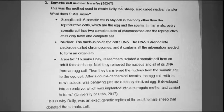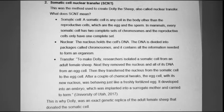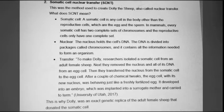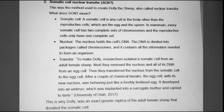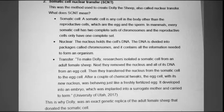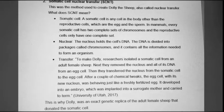The DNA is divided into packages called chromosomes, and it contains all the information needed to form an organism. Transfer. To make Dolly, researchers isolated a somatic cell from an adult female sheep. Next, they removed the nucleus and all of its DNA from an egg cell. Then they transferred the nucleus from the somatic cell to the egg cell. After a couple of chemical tweaks, the egg cell with its new nucleus was behaving just like a freshly fertilized egg. It developed into an embryo, which was implanted into a surrogate mother and carried to term.